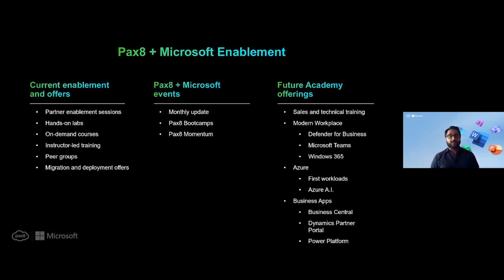And then finally, there's peer groups, which puts partners in rooms with other partners to connect, to grow together. So partners who might be in similar situations, similar growth periods, this is a great resource to connect with your peers in the ecosystem.